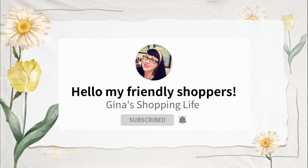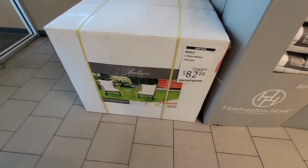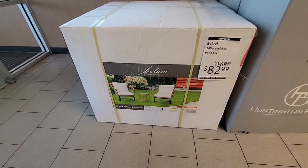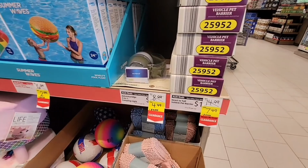Now, I'm going to confess, I went to another Aldi first. I had to leave. I had to come back to this one. This one is probably the cleanest Aldi ever. I mean, so we've seen this three-piece for $82.99. It was funny because last week they were all sold out. Maybe they found one in the back. But this is the most cleanest, organized Aldi. This is in Murrieta, California.